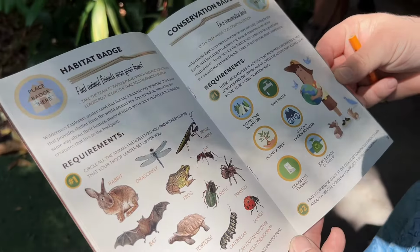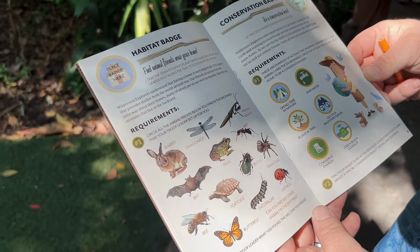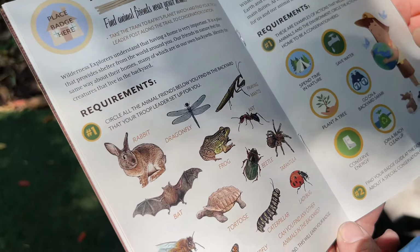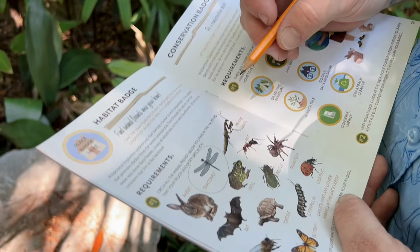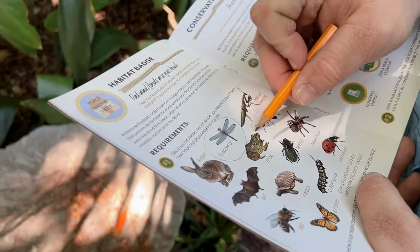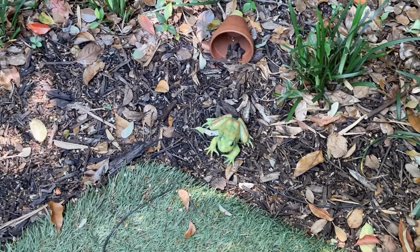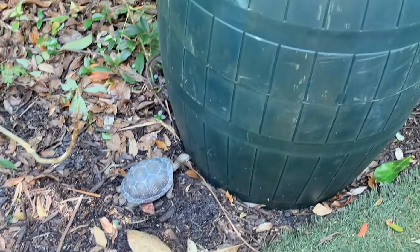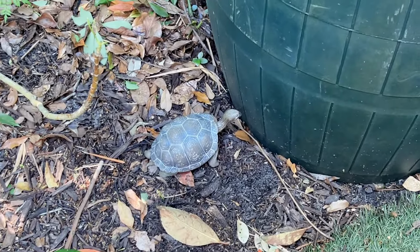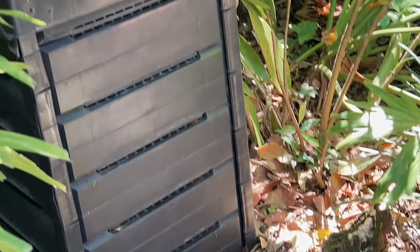Alright, so we have made it to Rafiki's Planet Watch and we're doing a little backyard scavenger hunt. So let's try to find some of these animals. Dragonfly and ants, right? Got our dragonfly and the ants right here. Alright, we found our little froggy friend. Got a frog. Alright, we found our little tortoise friend over here drinking some water. Alright, there's the tarantula down there.